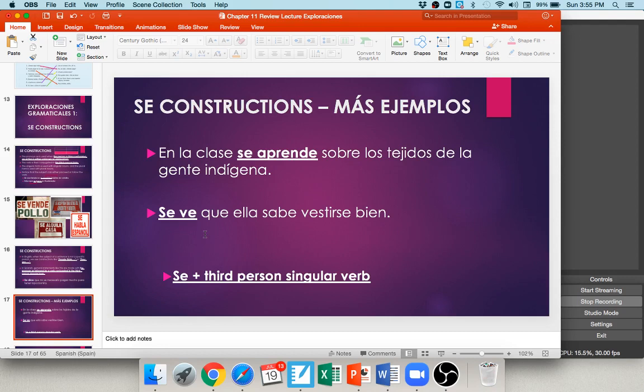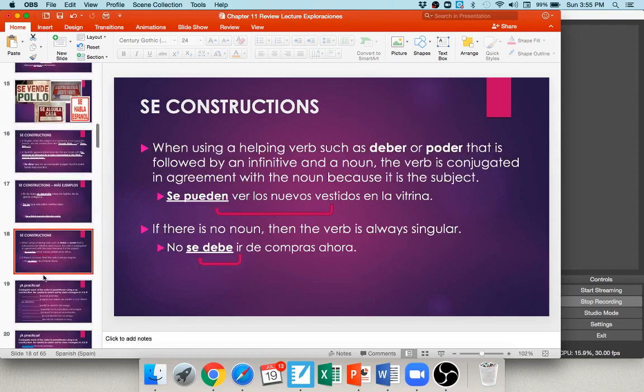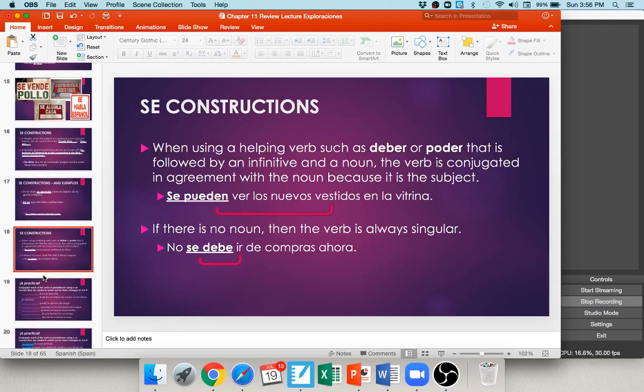Or se ve que ella sabe vestirse bien. One can see that she knows how to dress herself very well. So again, it's unclear or unknown who is doing these things. Okay, just some other examples for you. Occasionally, you may encounter these se constructions as they are used with the verbs deber, which is should or ought to do something, or sometimes you also see them with the verb poder, which means to be able to.